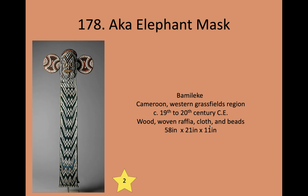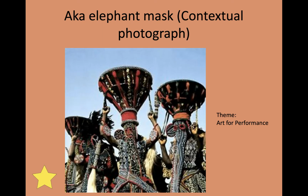Now, when this would have been worn as part of a larger costume, so I'm going to scroll for a second, show you the next one. Woo, aren't they cool looking? And they hang down like the elephant's trunk, right? And they got the big ears, and they put the drums on top, and they pull on those handles, and it makes a drumming sound, and they're dancing. And you'll see that there are leopard skins underneath their costume.